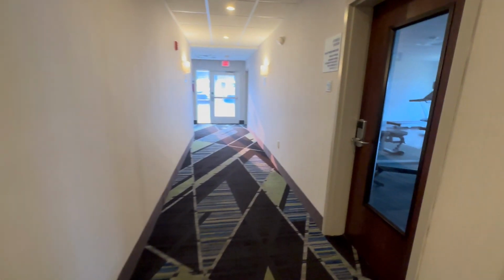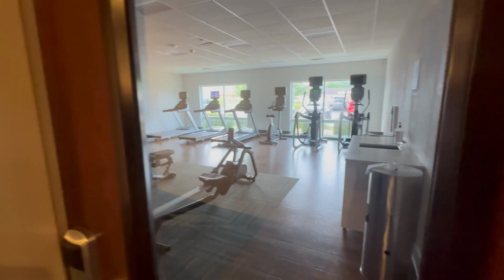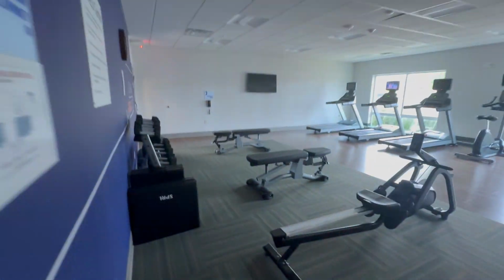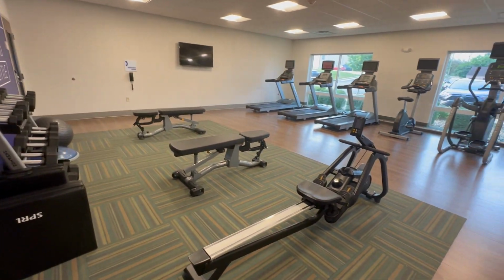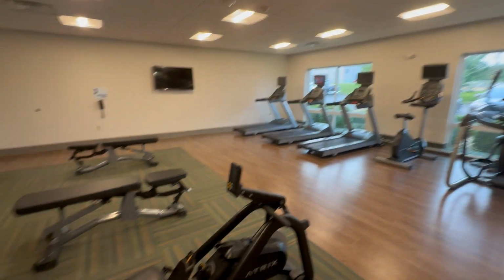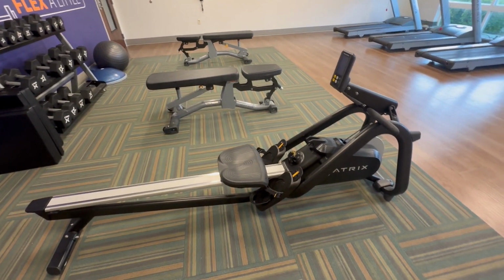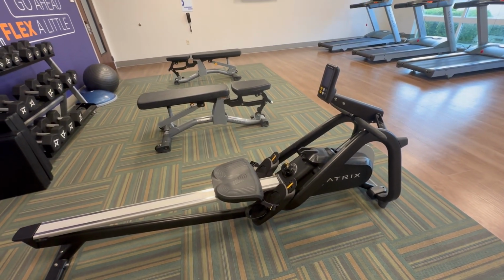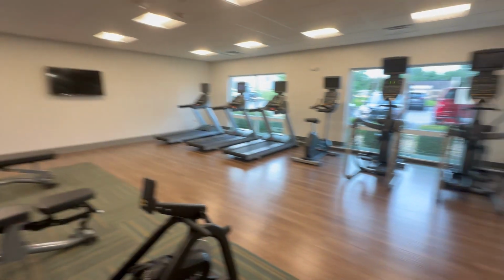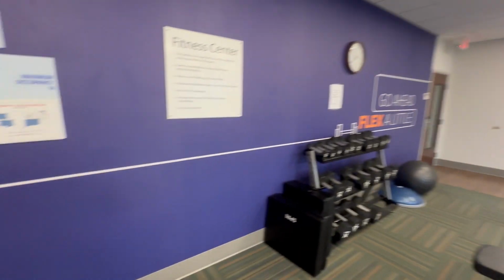The gym is, so here it is, the fitness center. Ow! Hit on the door frame. So yeah, got inclines and treadmills and little weight area. I'm not quite sure what that is. You can tell that I hang out in gyms a lot. So yeah, that's about all of this little walk around.